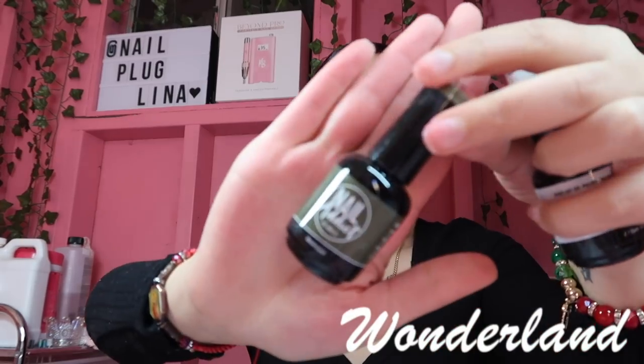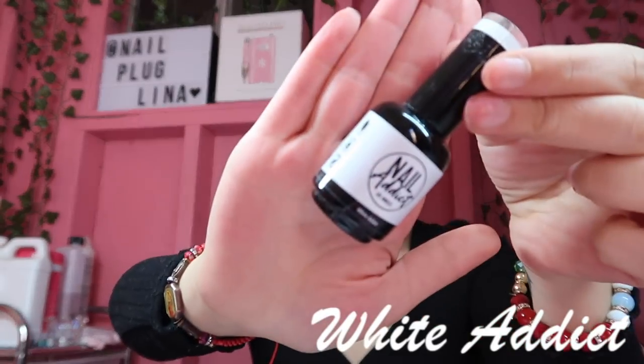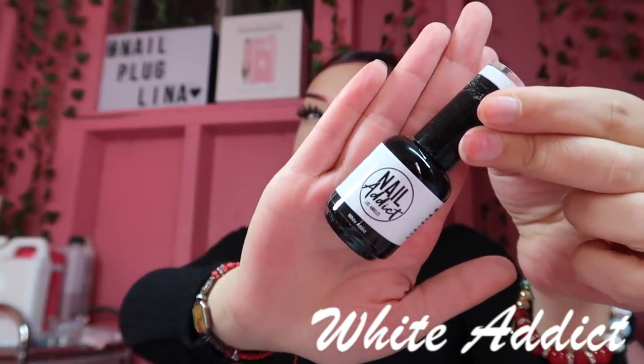Sorry, excuse my nails. They're red because I have red hair. It stains my nails every time I shower. But don't worry, I'm gonna do my nails tomorrow. I'm gonna vlog that. But we also have Wonderland. This is an olive looking green. I need more greens. I feel like I have no greens in my collection. And then this one's just White Addict. I got this one 2 times and I really like it. So yeah, I got it again.